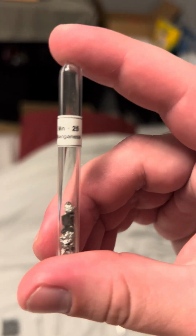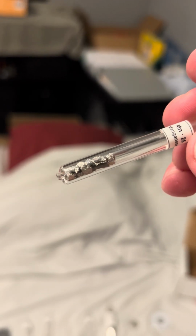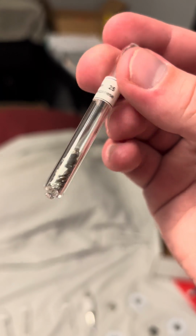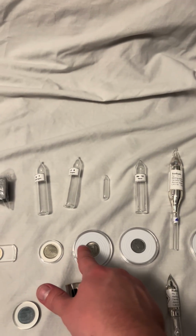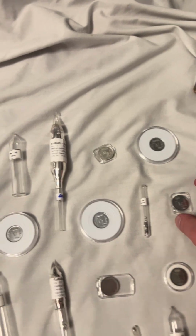Manganese, okay, this is manganese. I would show you some more manganese that I have, but I just want to show you just a sample, because it's like not too oxidized. That's manganese, element number 25. It is a metal. Oh, yeah. I don't think I've been saying the numbers, have I? 21 for scandium, 22 for titanium, 23 for vanadium, 24 for chromium, 25 for manganese.